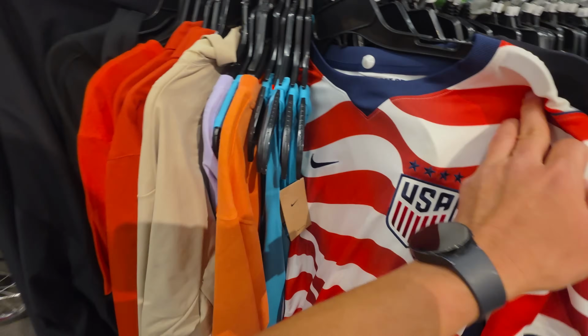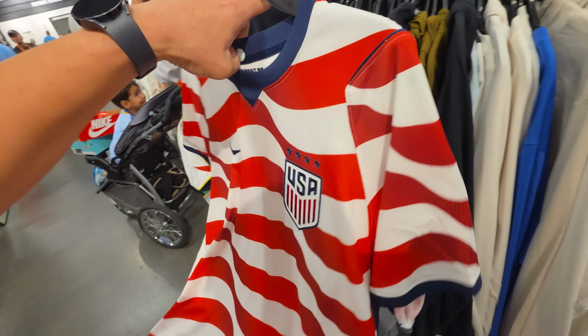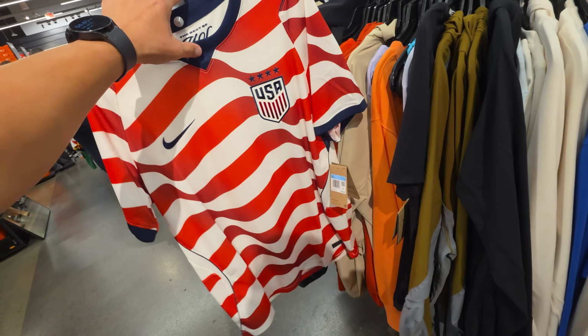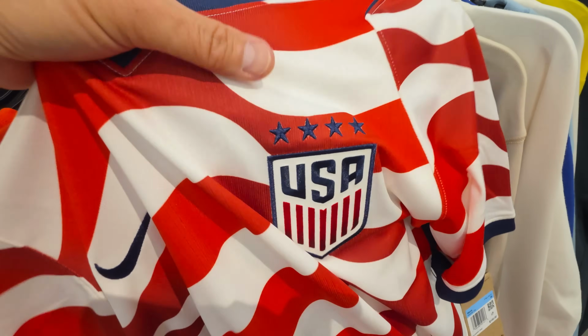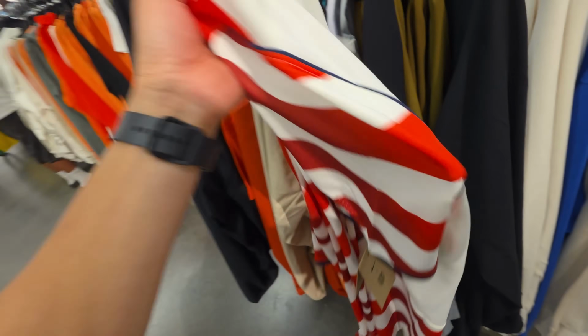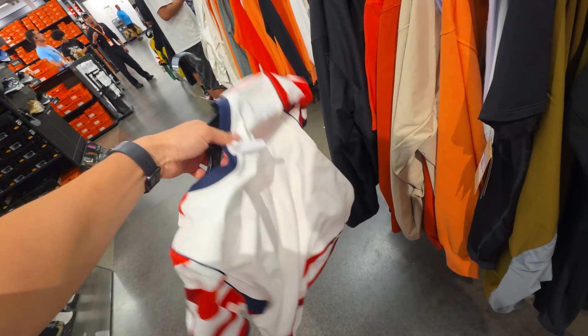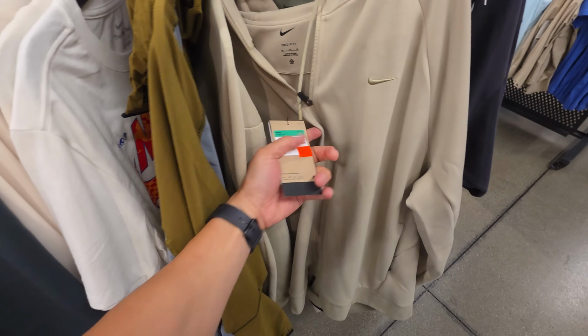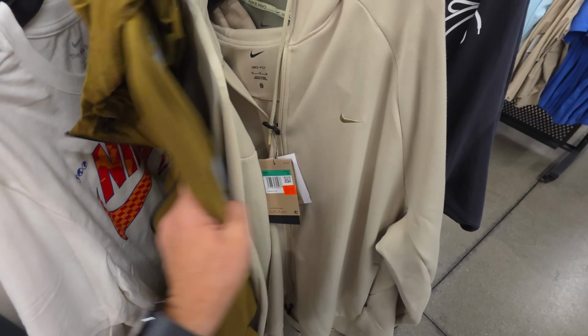First time I'm seeing a USA jersey on sale. I think this is a large. Oh, this is a medium right here, 100 bucks for this one, and it's embroidered on and stuff, so definitely one of the better quality ones. No number on it though. Super soft, dry fit, $40.